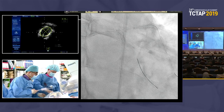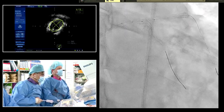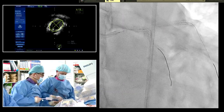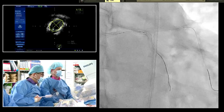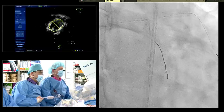Where's the circumflex balloon? The circumflex. Yeah, okay. Hold the wires. I'm getting almost no guide support. Okay, where's LAD? LAD, this is LAD. Right here, okay. More in advance. You like that? Okay. Implant.